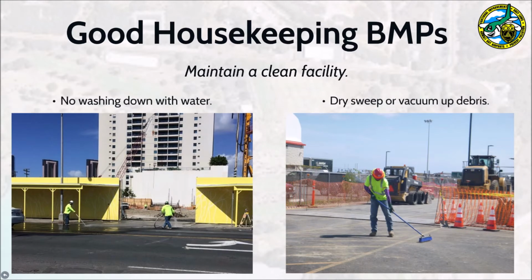As part of the regular facility cleanup mentioned previously, sediment and other debris should never be removed utilizing a water hose. Wash water from hosing down the facility may impact the receiving waters with potential pollutants and contaminants that it carries. Ensure that your facility is always swept or vacuumed, as the fine sediment can easily be carried away in the stormwater runoff and present a hazard to Hawaii's coral reef ecosystems.